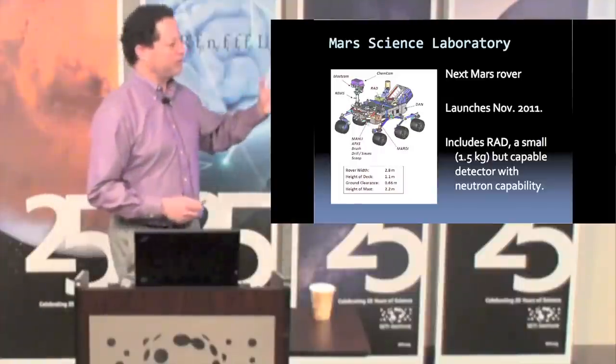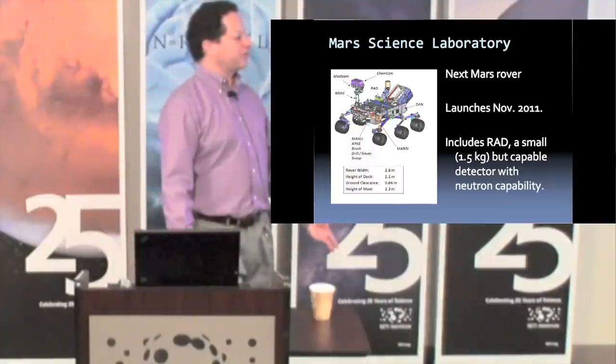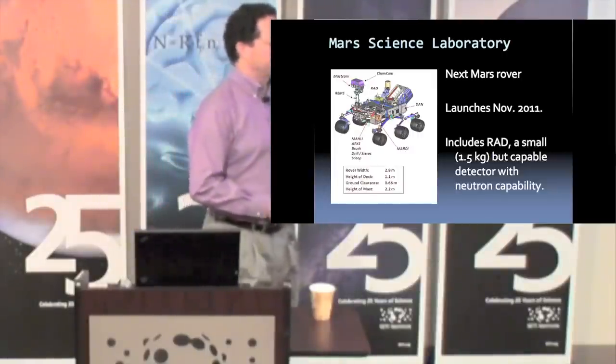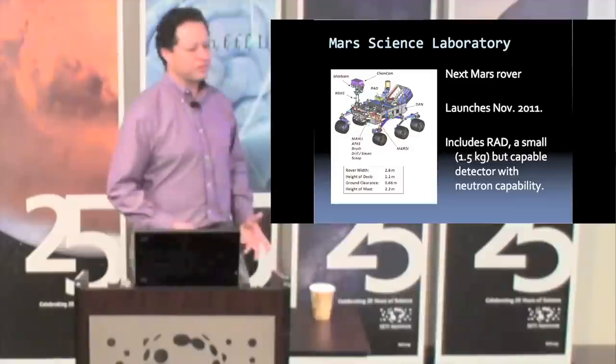If you remember, the whole point of the GRS and the neutron measurements is they're looking at what they call a leakage flux of neutrons and gamma rays coming out of the surface. Those things, especially the neutrons, contribute to the dose at the surface. The current estimates are that 30, 40, 50% of the dose equivalent at the surface is due to the leakage.